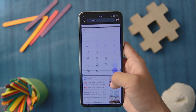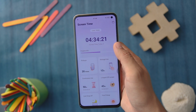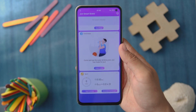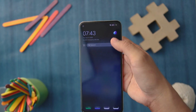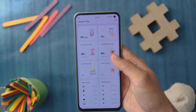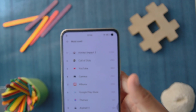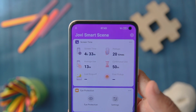Vivo V19 Neo has an intelligent software package called Jovi AI. It has a self-learning AI based on your habits of day-to-day use. It also keeps track of what you're doing just by entering basic information to Jovi. It also has a button in the top left corner of the notification list to navigate to Jovi's smart screen, from where you can find information such as screen time, average use, and some kind of database monitoring. As we said earlier, it is a learning AI.